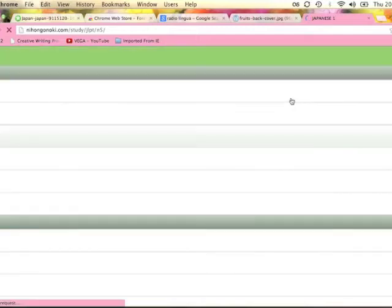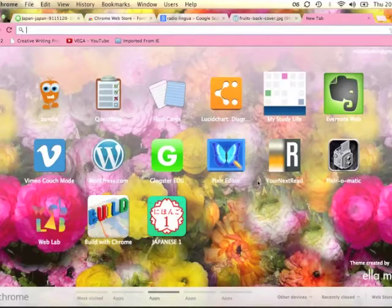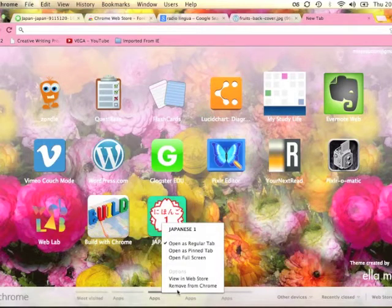Again, my internet is being very slow. So we're going to go back to my homepage, just press New tab, and if I don't want it, I can right click and press Remove from Chrome.